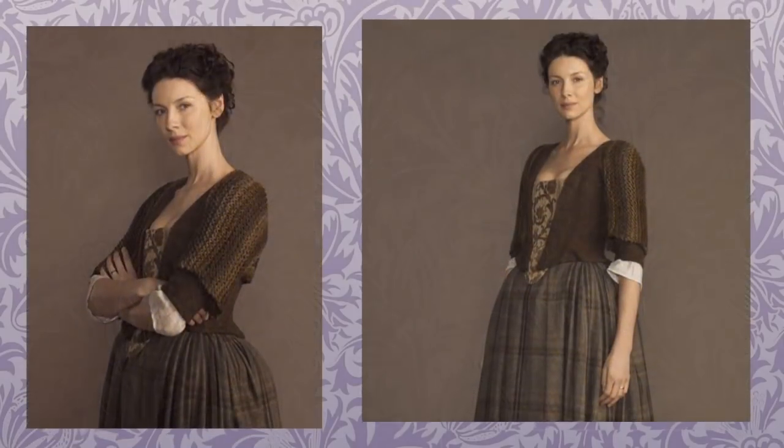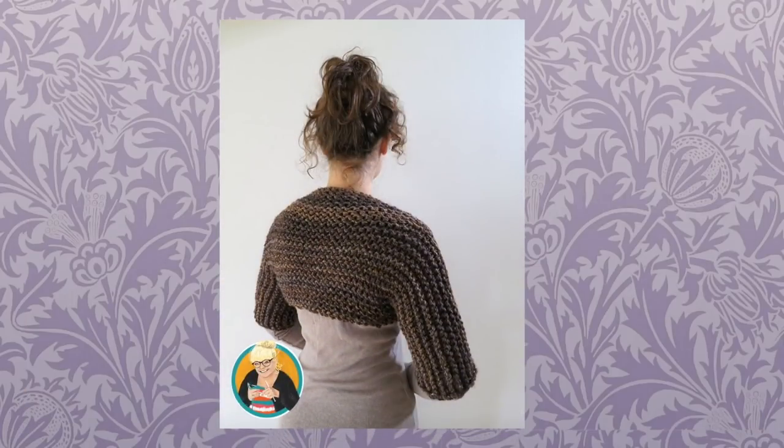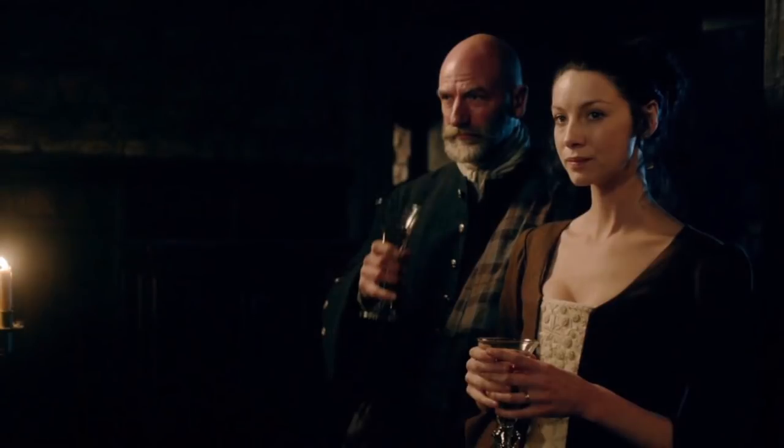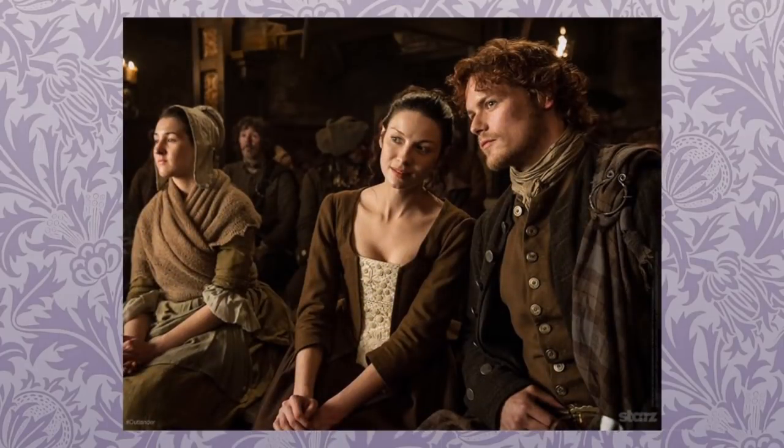Here's a studio shot of the shrug. The color of the yarn has an ombre effect. Here's Sandy's version of the shrug as seen from behind. In this scene, from what I can tell, Claire is wearing the same bodice but with a different stomacher, this one embroidered. It appears that she isn't wearing a shift underneath the bodice, so I'm not sure why that is.